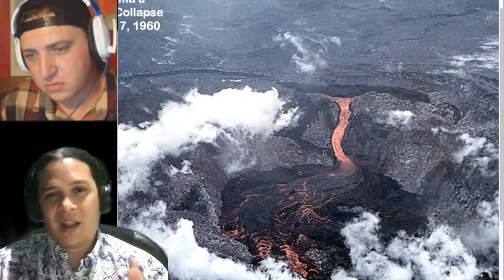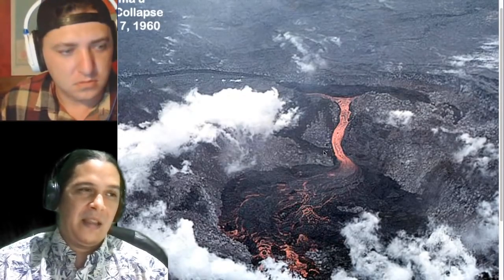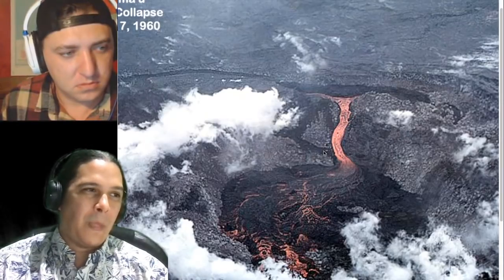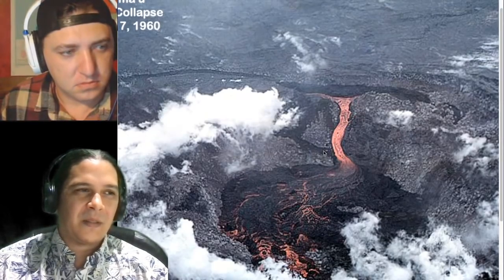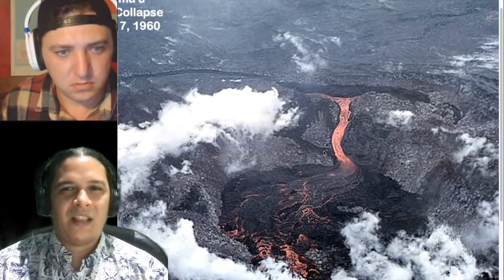And likewise, you can have pockets within a rift zone like Ahu'aila'au, or you can have pockets elsewhere, right? That can get kind of pinched. But that's kind of an oddball situation. It's not the typical thing that happens, right?